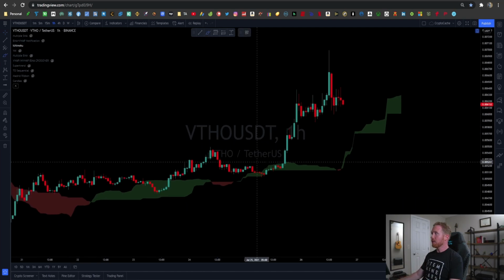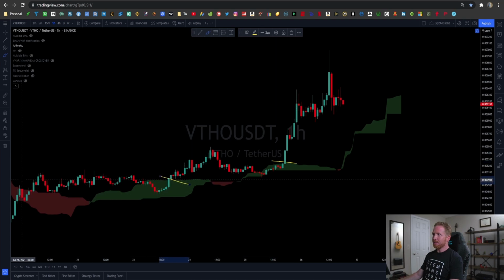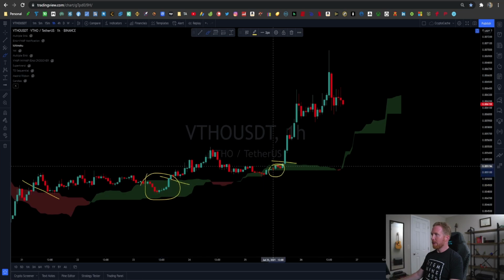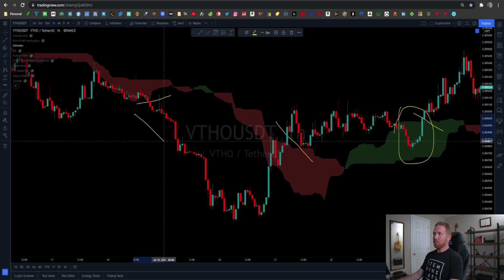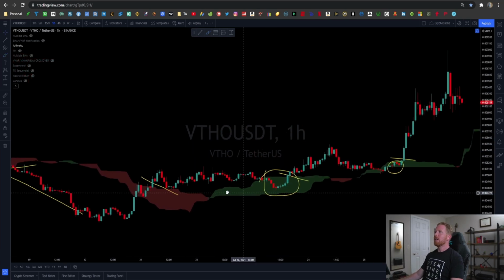So right here, we can see the price broke above, obvious buy signal. Same here as well, buy signal, buy signal. When it's in the cloud, that's a no zone. You don't buy in there, you don't buy in here. When it breaks below the cloud, you sell, you short, price goes down, you make some money. That's the general concept of how the Ichimoku cloud works.